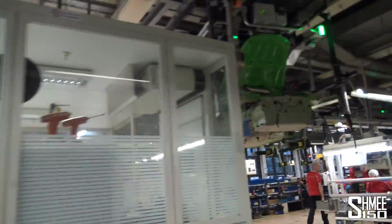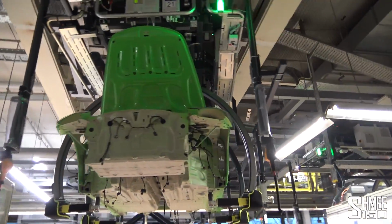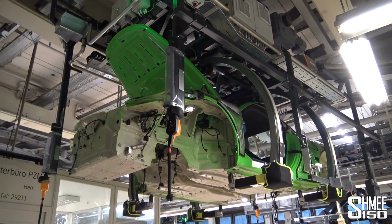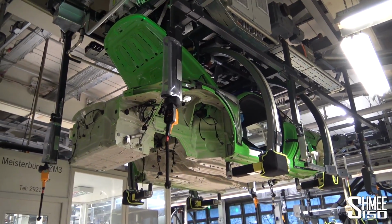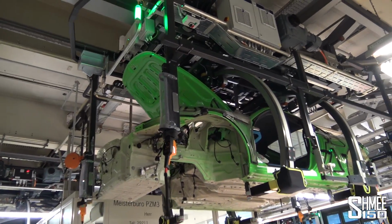I'm led to believe that my car is right in front of me now as I come around this corner. There it is, there it is. That is my new GT3, the first look at it you've had from the underneath. The color is called Gelbgrün, which literally translates to yellow-green, but it is a very bright lime green. This is very, very cool.